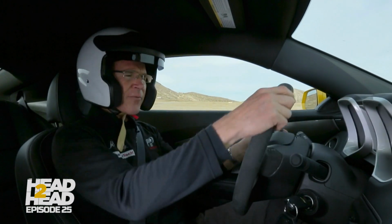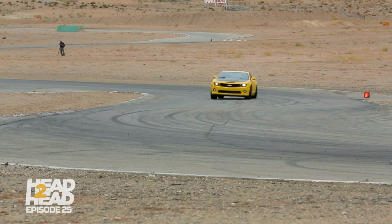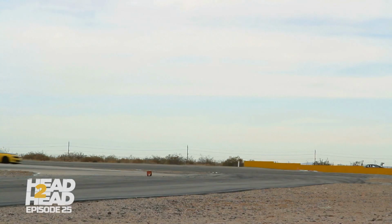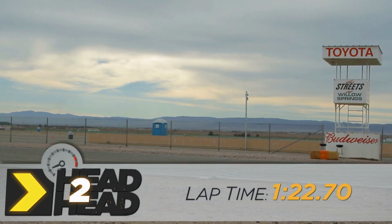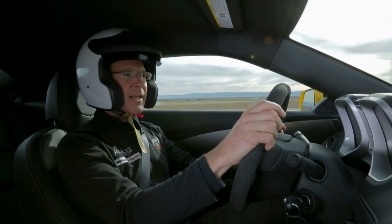It's really a very comfortable car on the racetrack. I'm not having to work hard at all. In a long sweeper, the balance is good. It's the best balanced Camaro I've driven, and out of any of the models. They just keep getting better. Across the finish line in third gear, it's a better handling car than the Mustang.